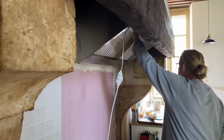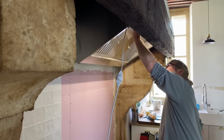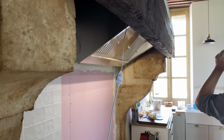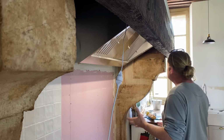Now I can, of course, turn it on here. Yeah, that's quite significant. So the good thing is now we know that we don't need the extra LED halogen lights to light this all up, because we have already a good amount of light here.